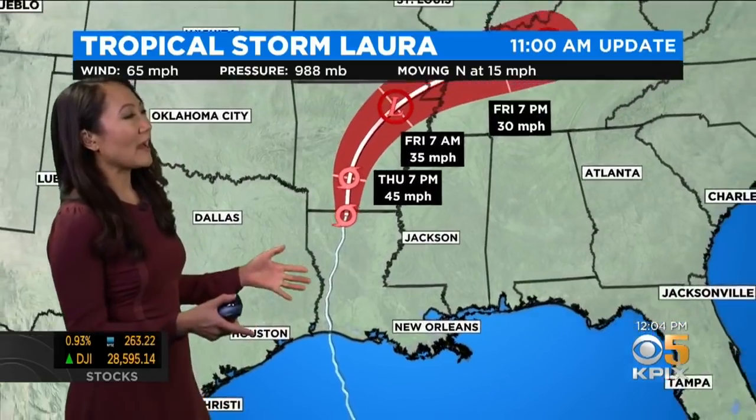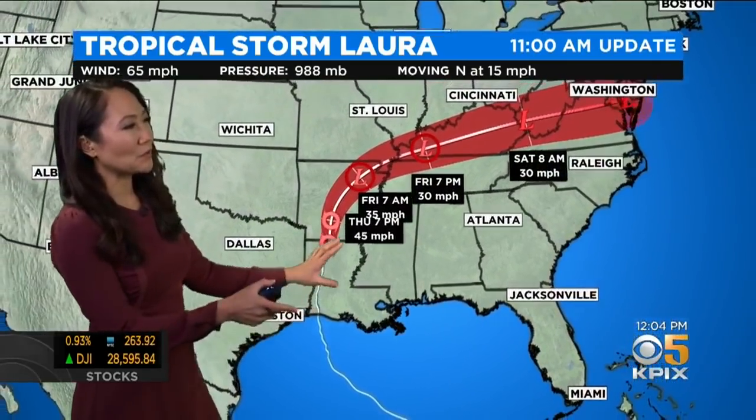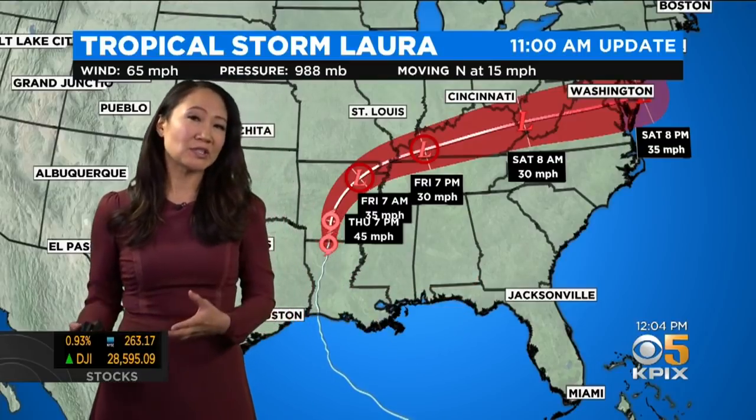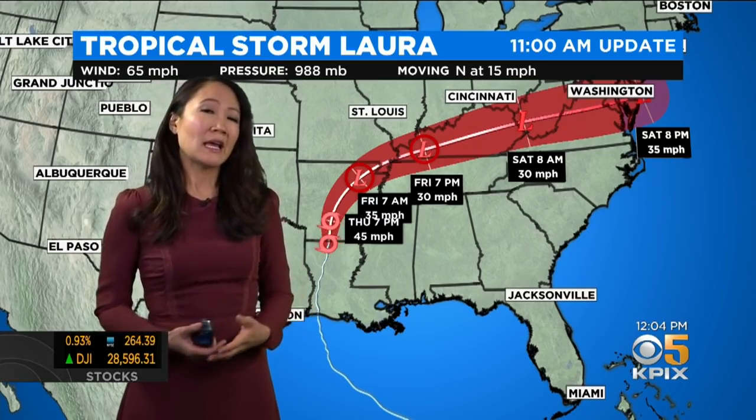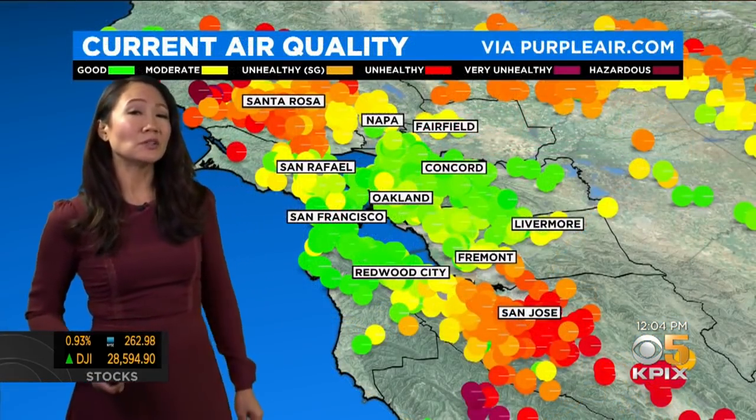So here is the path of Laura. It'll continue to move north and eventually east and will continue to weaken as it pushes east. But it has just brought a lot of destruction and devastation to the Gulf Coast.